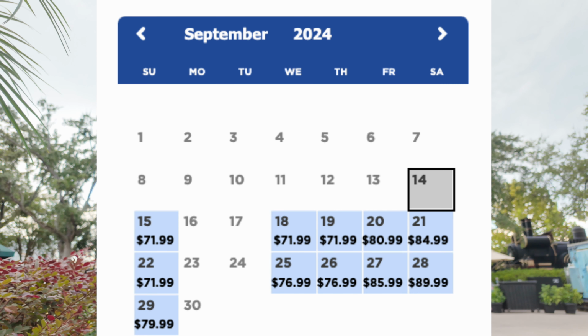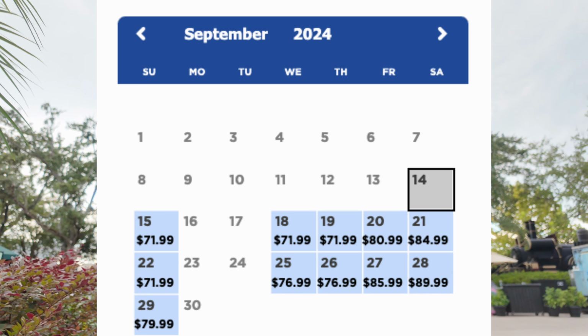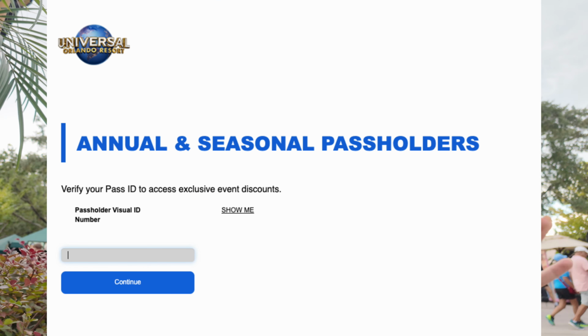One of the biggest perks for annual pass holders during Halloween Horror Nights is that you can save on tickets. Annual pass holders can save on select single night tickets in August and September, August 30th to the 31st, September 1, 4 through 8, 11 through 15, 18 through 22, and 25 through 29. If you go on the Universal Orlando site, you will put in your little pass holder code and they will come up with some discounted tickets. Hey, it might be a few bucks, but it could save you money.